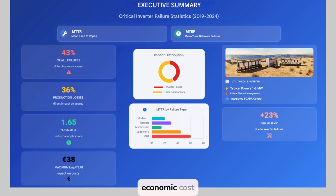The maximum economic cost associated with these failures reaches €38 per kilowatt peak per year, a figure that can quickly accumulate in large-scale installations. As a direct consequence, an average increase of 23% in O&M operating costs has been quantified, compared to plants of similar size, but with a lower inverter failure rate. The MTTR, mean time to repair, graph clearly breaks down the required intervention times by failure type.